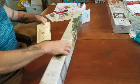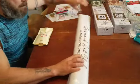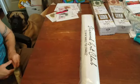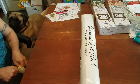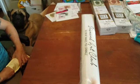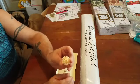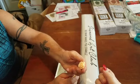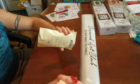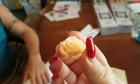Let's see what the cover monitor is with this one. It's not treats, Mal. See Maui over there? He hears that sound and it sounds just like a dog treat bag. The cover monitor on this one is a flower. Oh, wow. I've never seen anybody have that one before. It's a really pretty rose, a soft, soft pink color. Very good.